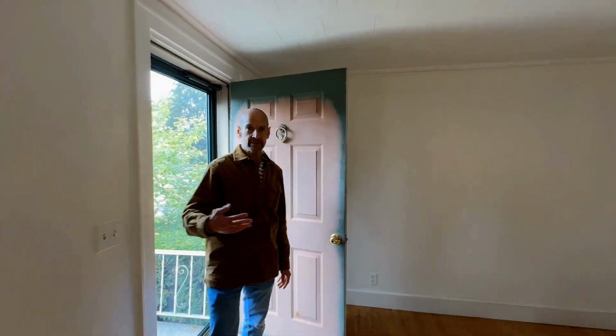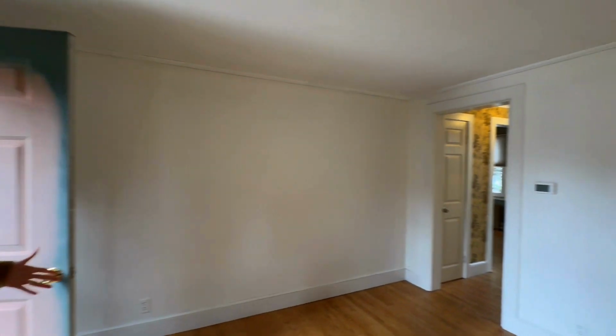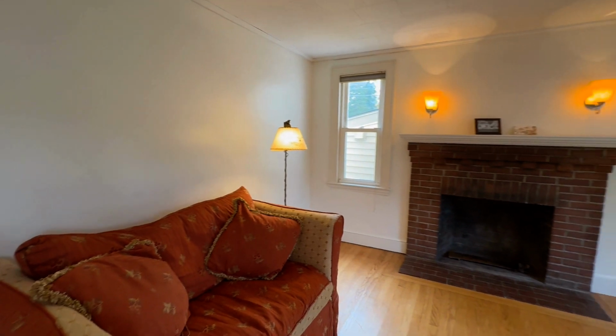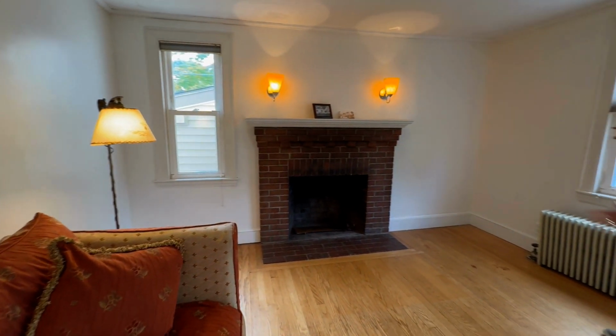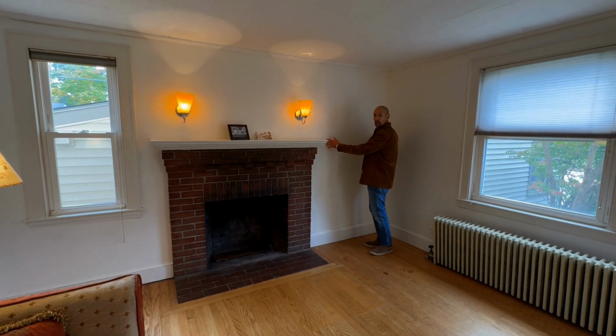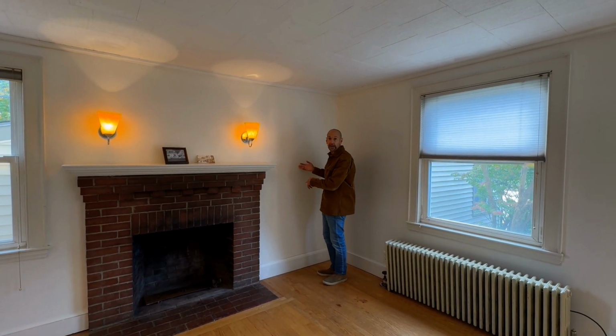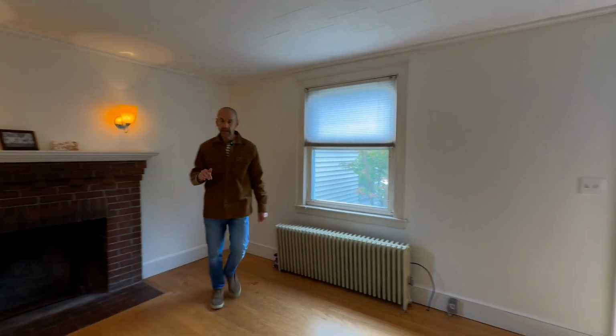So as we come in, you enter right into the living room, which is pretty nice. You've got a wood-burning fireplace. This has not been used in quite a while. This space to the right here would take you down right into that space if you wanted to open this area up. So just keep that in mind.